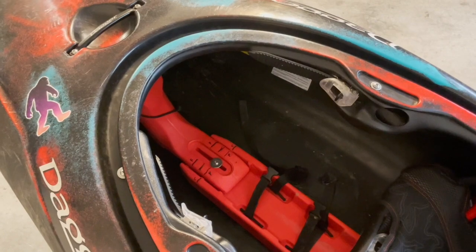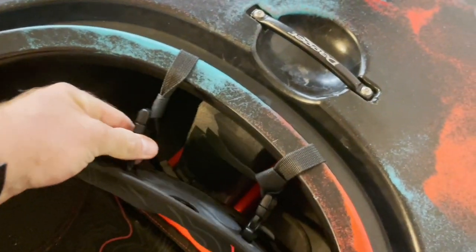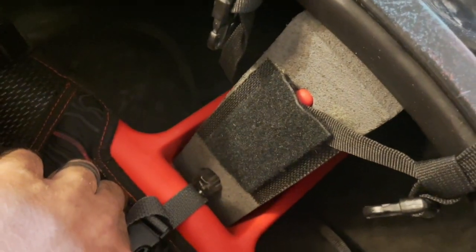So definitely, if you haven't already, try moving your seat around because it does make a big difference. As I showed you guys in the Large Code video, I mod all my Dagger boats. I have a spot for my wrench here, and then I have a screwdriver down there as well, so I can move this stuff on the fly while I'm on the river.